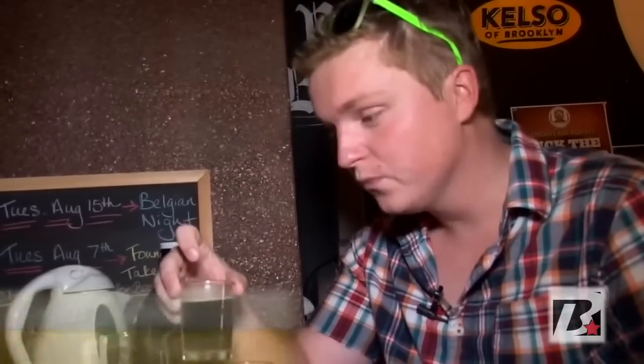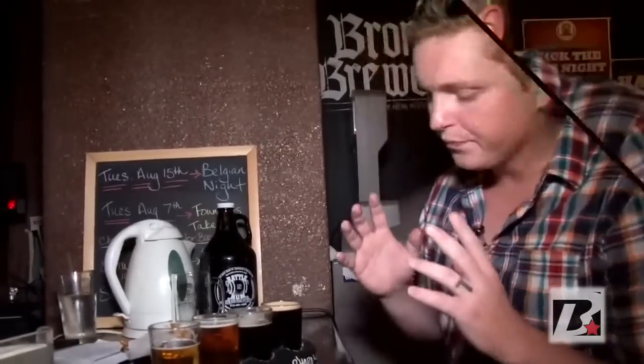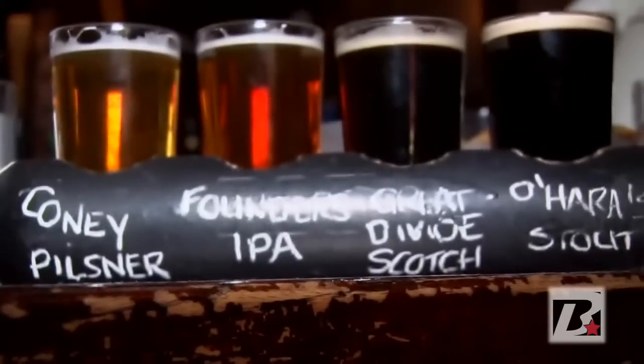Wow. Ooh, wow. This is nicely crafted to the point where it's not overwhelming. It's a perfect dark stout to have on a fall day, I would say. It's really nice. It gets you a little warm, but it's not overpowering. So the last one I have is the O'Hara's Celtic Stout, which is also on the suggestion board here at Rattle and Hum, and it's supposed to be just like a Guinness. So let's give it a shot and see how it matches up to the actual Guinness.